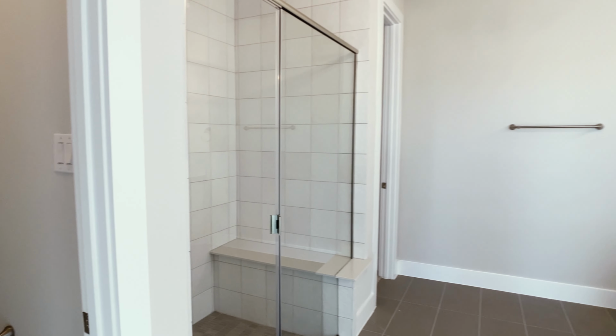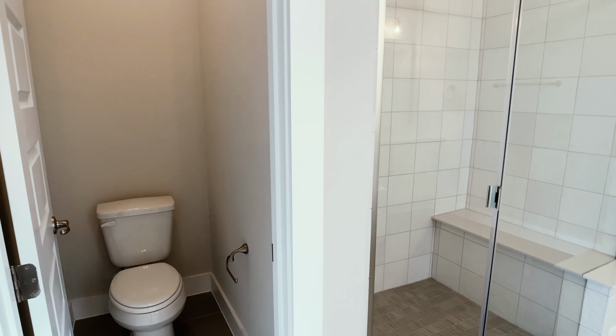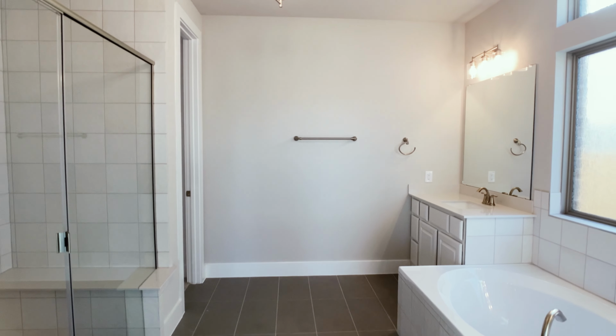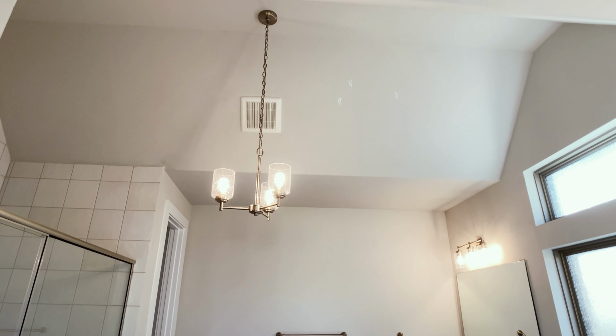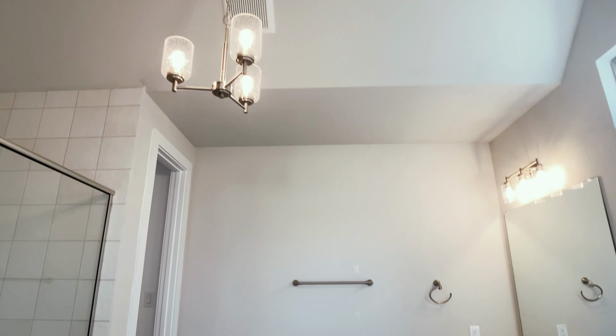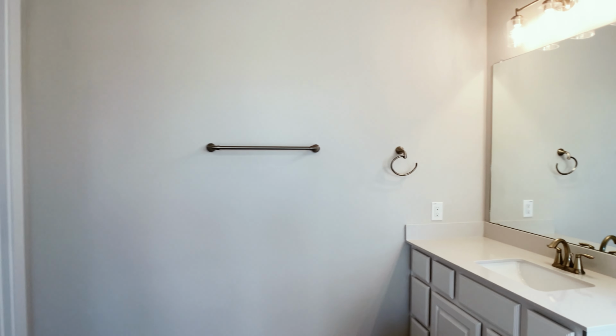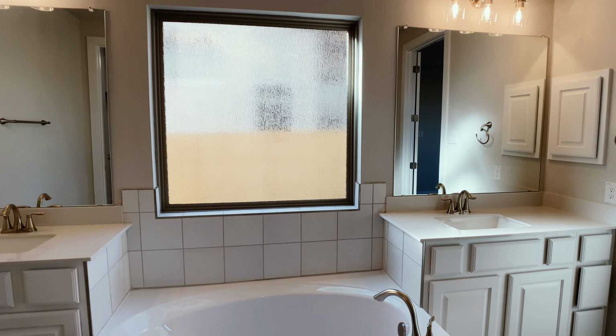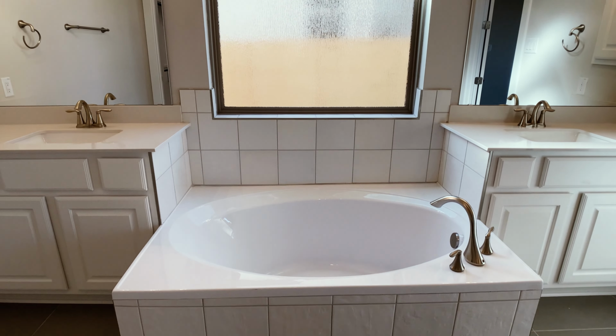Moving on, we are in the primary bathroom. Get a commode on the left side, walk-in shower that I'll show you in a second. But take a look at ceiling height. Ceiling height here is great. A better look at that is going to be on this side where we have a vanity on either side split by this oval tub.